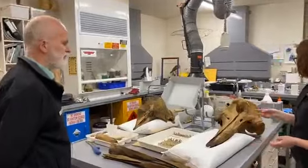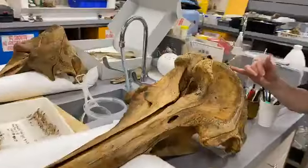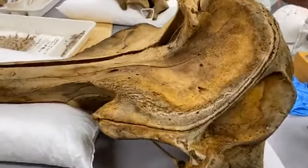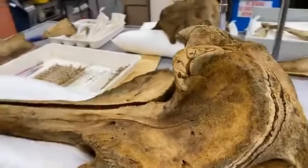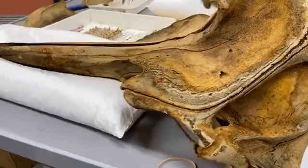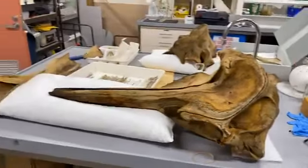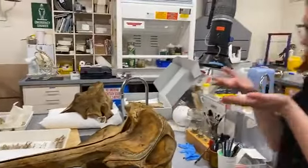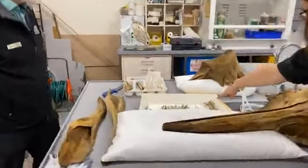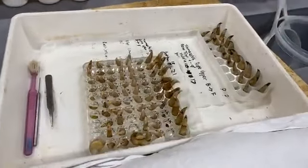And this is a juvenile female animal. You can tell it's a juvenile because the skull hasn't ossified, hasn't fused together particularly well, just like in a baby skull. Maybe human. And when I put this in the compost, I couldn't feel any teeth in it at all. But as it's composted down, there were teeth in the top jaw and the bottom jaw.